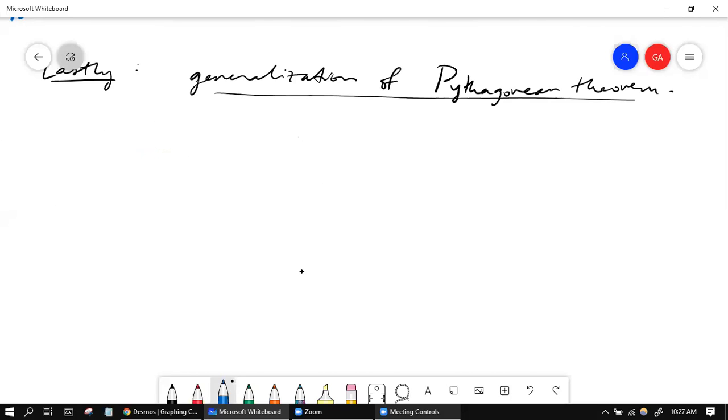Vectors are lists of scalars. Some of you who have taken computer programming, this is analogous to a string. A string is an array of characters. A vector is an array of numbers.